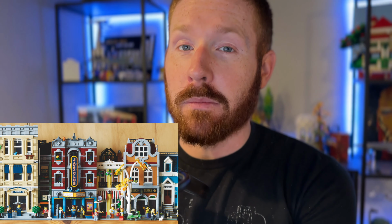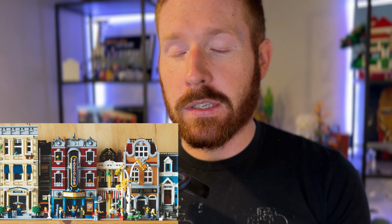Another rumor is the modular set. There's one that comes out every year, and it usually comes out on January 1st. This past year was December 1st. It looks like they're trying to get some more sales, and I'm guessing we're going to see it for December 1st again this year. But it's probably going to be a corner lot at $230, which is similar to what we saw in the corner lot for the Boutique Hotel.